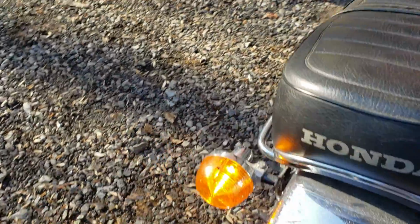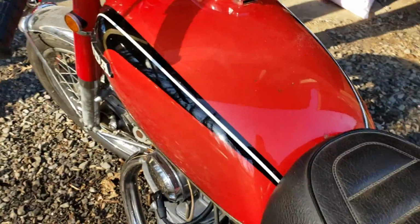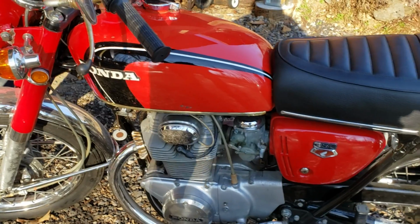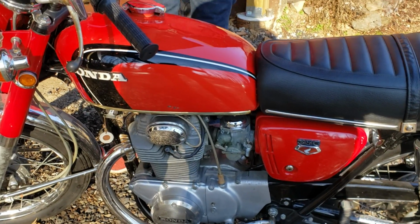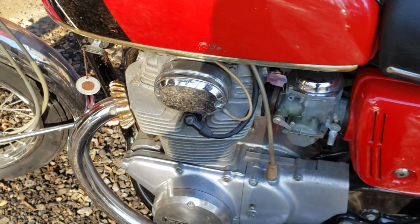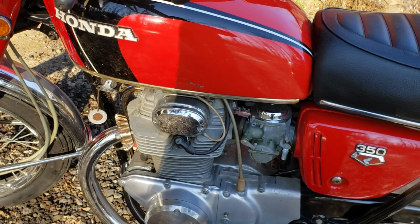Winkers are slow. Yeah, they always are. The winker box needs to heat up a little bit. You have to rev up the engine a little bit, and then they will. Look at that motor work. What a dime piece. Wow.